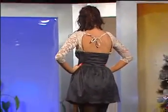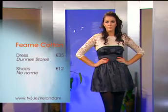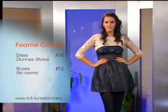Leopard print boots are huge at the moment. They're in Topshop and Office and the whole lot. There's a little puffy dress from Dunnes, €35, and actually it's been reduced to €25, I've just been told. It's actually a dress on top of a dress. The little dress underneath is $39.99 from Stevens.